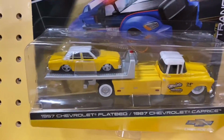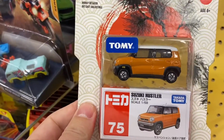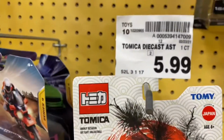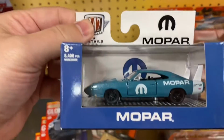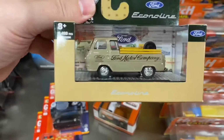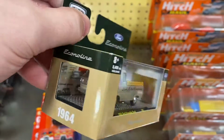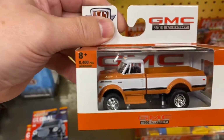I probably will never collect them. I really want to keep my collection at 1/64 and don't have a whole lot of space for haulers, but they look good. There is your Tomica selection in Shreveport, one car. M2, someone has dug through these, pulled out whatever chase vehicles were in there, but some of them were not bad looking.